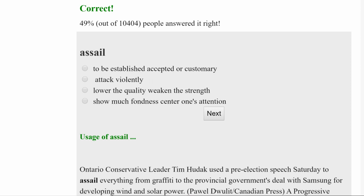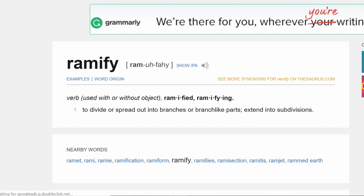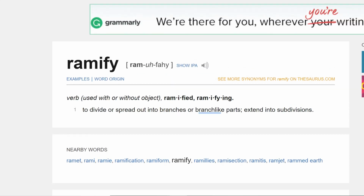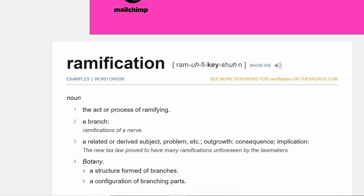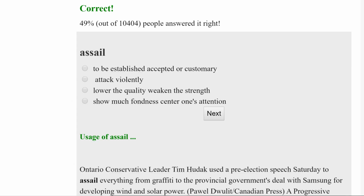Yes, that was a complete fluke. I only just got it through context. Ramify. Wow, to divide or spread out into branches. So it's nothing to do with the ramification. That's a completely separate word. To ramify is to be divided or spread out into branches. That's something definitely to add to my word list. Just to show you, ramification, I always thought of it as this definition, the consequence, the implication, but actually it's linked to ramify. It's a branch. It's kind of the outcome of what you're doing. There you go. I learned something.